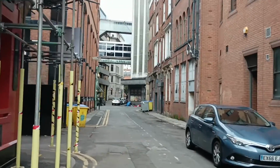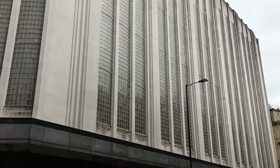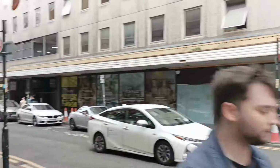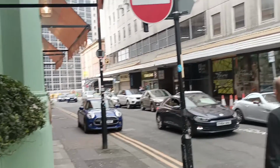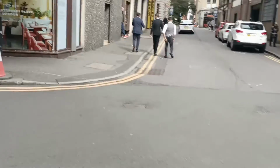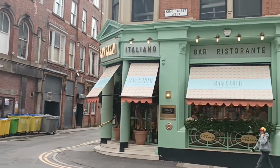So we're going to branch off now to Southgate Street and head to King Street West. It's a very interesting area too. You will find even more eateries here and varied businesses, such as an Italian restaurant, which we're going to see at the corner, and a few more. I think there's some jewellery shops as well, and this is the San Carlo Bar Ristorante on King Street West. So if you love Italian dishes, this is definitely a place to come and pay a visit.